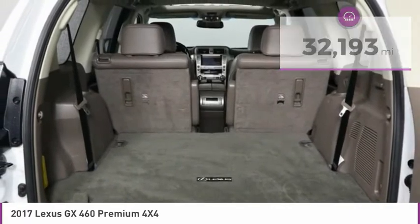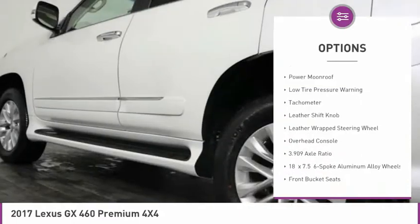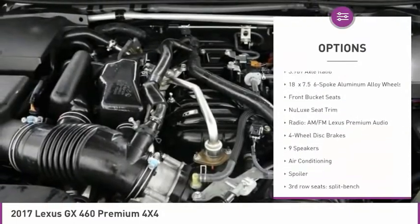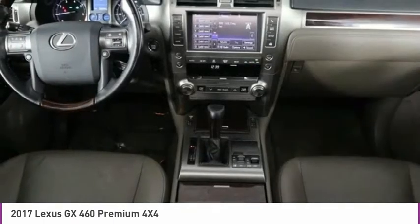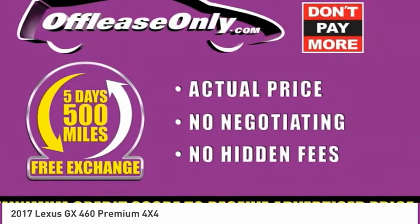Here are some of this vehicle's great options: electronic stability control, brake assist, front wheel independent suspension, four-wheel disc brakes, power moonroof, low tire pressure warning, tachometer, leather shift knob, leather-wrapped steering wheel, overhead console.